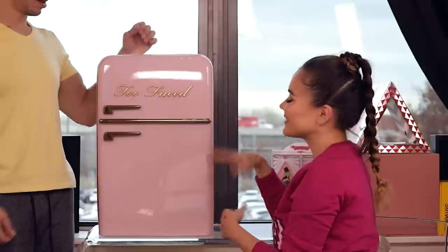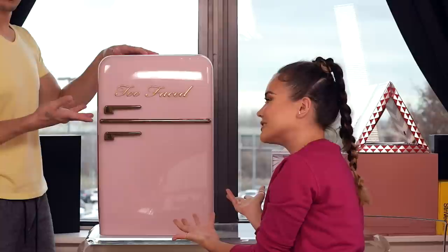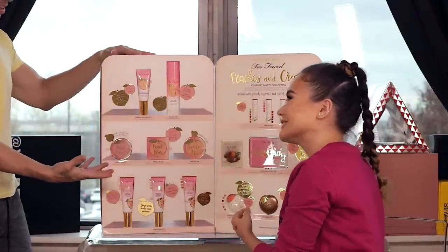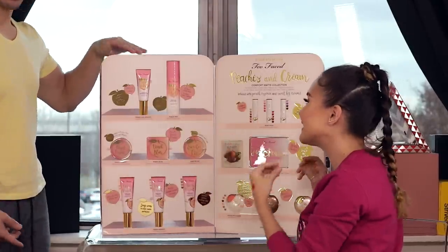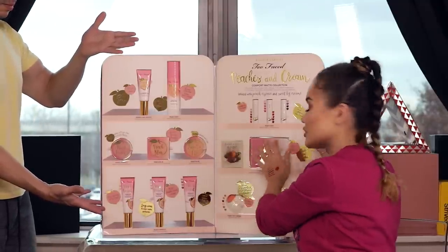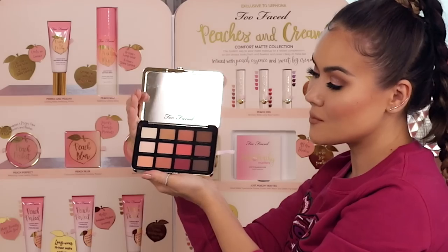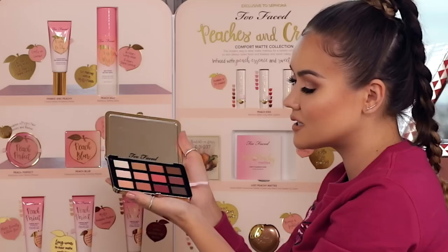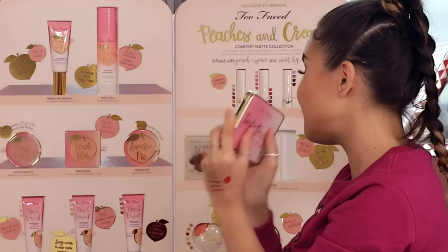Yeah. Vanna Yellow. Okay, you guys are probably wondering what is inside this beautiful pink Too Faced fridge. Beautiful Too Faced products. It's a good guess, Lee. This is the Peaches and Cream collection from Too Faced. This is the entire line, and it includes the Just Peachy Matte palette, which is one of my favorite palettes of the season, by the way. It is so pretty. I'm obsessed. This is perfect for fall, perfect for the Thanksgiving season, for the holiday season. These are all matte shadows. You can create so many beautiful looks with this. Definitely one of my favorite launches of the year.